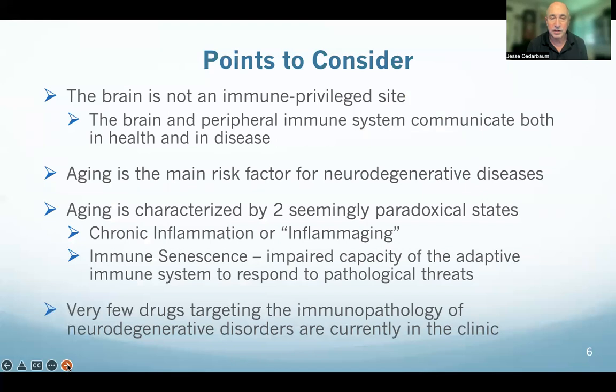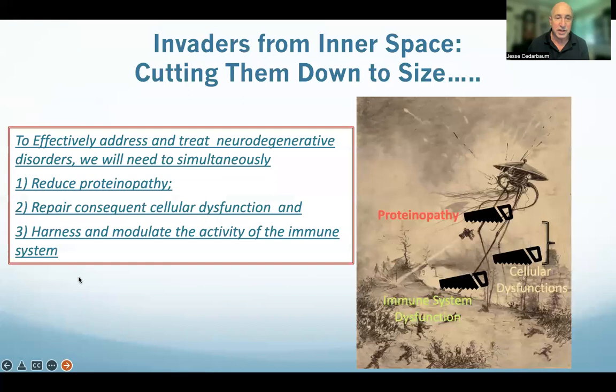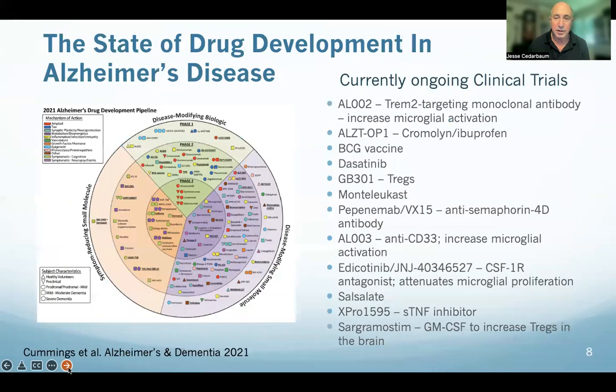And we actually have very few drugs targeting the immunopathology of neurodegenerative disorders of any type, except for multiple sclerosis, in our clinic or in our pipeline. So this is an illustration from another one of my favorite books called The War of the Worlds. And you have these big three-legged monsters attacking humanity. And when it comes to Alzheimer's disease, we can think of these as representing proteinopathy, cellular dysfunctions, and immune system dysfunction. And I would propose to you that in order to appropriately treat Alzheimer's disease, we need to target all three of these legs that are holding up the monster.